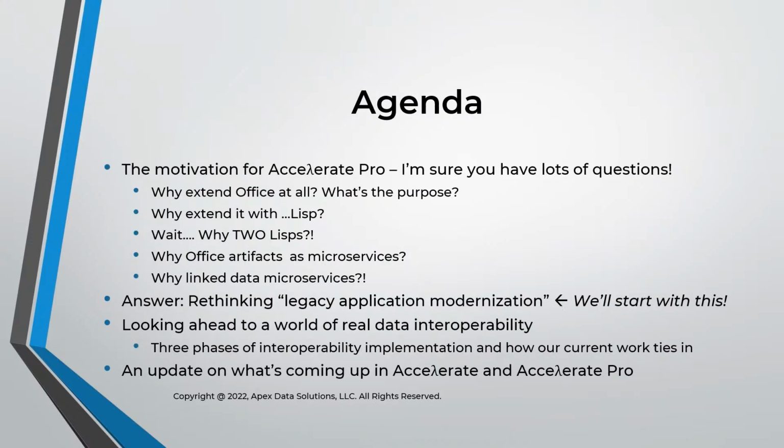Today's agenda is as follows. I'm sure you've got lots of questions about the motivation for extending Office with what we blithely term the proper Lisp, and what that has to do with linked data and microservices. So before we get into the specifics, we'll answer the questions straight up.